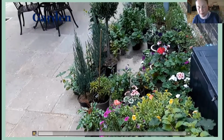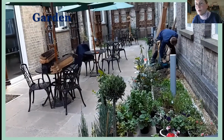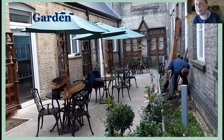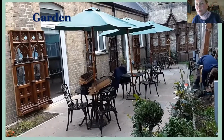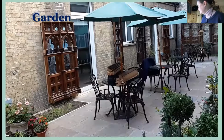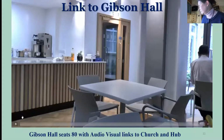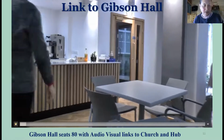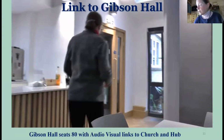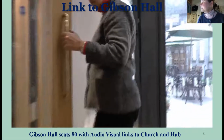And here's a sweep around the garden, which is still in construction. That man is putting up another trellis from Coulson's. Gibson Hall, which I'm going into now.